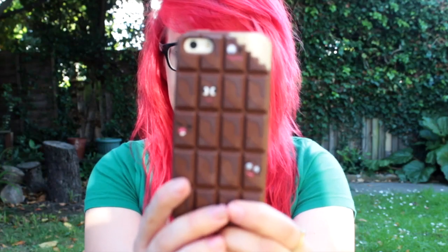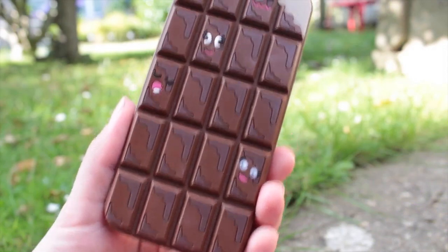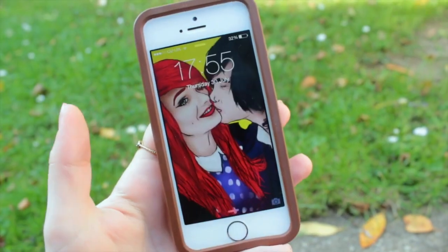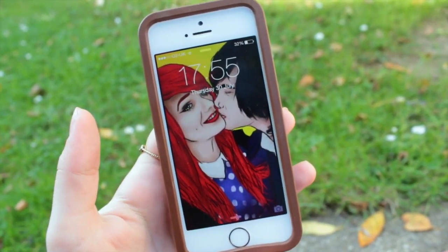So obviously I had to start off with my phone case because that's probably the most important part. Look how cute it is. It looks like chocolate. It's got eyeballs on it and a bit of bitten chocolate. Great. And then we press the home button and the beautiful photo of myself and Kyle comes up. Thank you so much to whoever drew this. I cannot remember your name, but it literally slays my life.